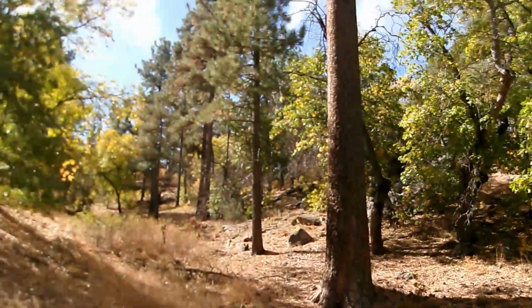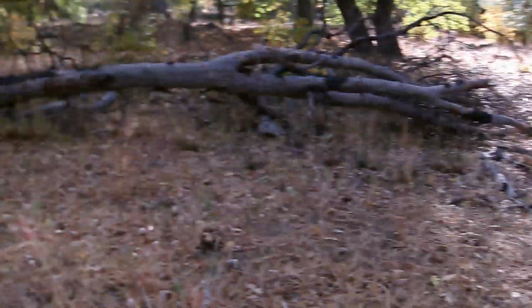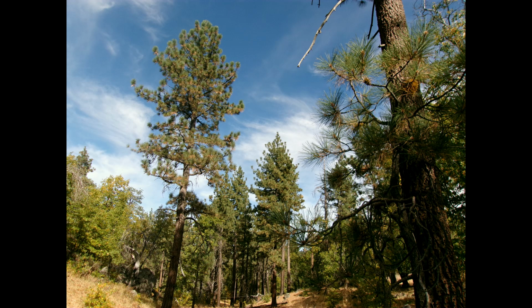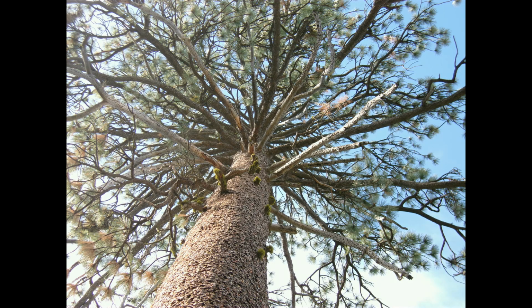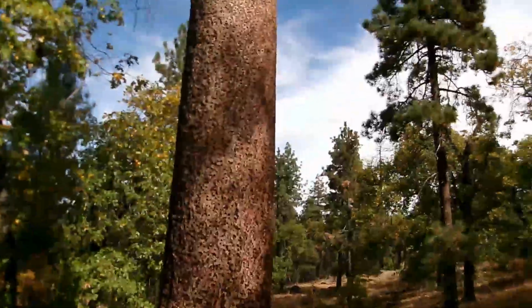I just could not help but get this documented. So I'm gonna go take a few pictures of it, and then I'll go check out some of these younger Jeffrey pines, and we'll just take some appreciation for this. So yeah, I just cannot help but admire this. I took a couple pictures of this and some of the neighboring trees too.